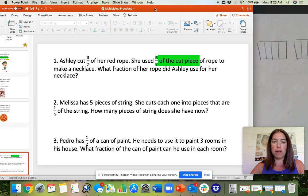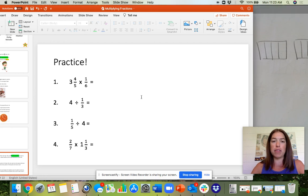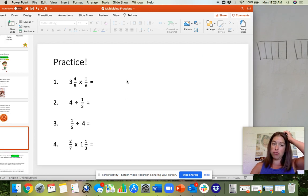You are, on your independent practice, going to see some number sentences like this, where you just get to practice multiplying and dividing fractions. I still urge you, if you're dividing, to draw out your 4 wholes and cut them into thirds. Draw out your 1/5 and divide it into 4 pieces. If you're multiplying and you're feeling confident, feel free to go ahead and use your partial products with your array, or your strategy where you turn it into an improper fraction.